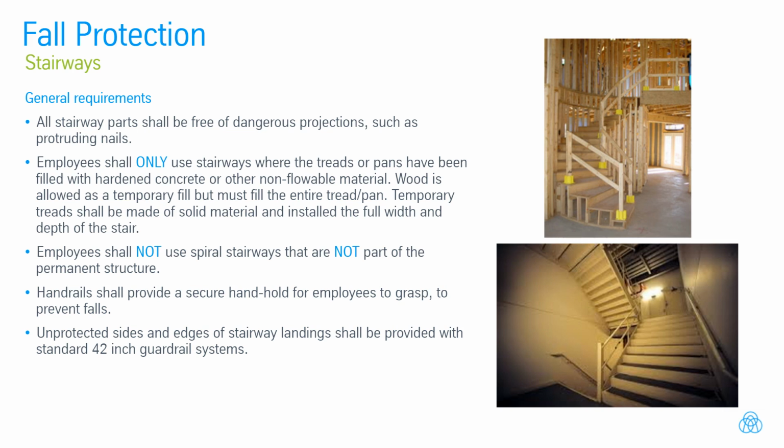Employees shall only use stairways where the treads or pans have been filled with hardened concrete or other non-flowable material. Wood is allowed as a temporary fill but must fill the entire tread/pan. Temporary tread shall be made of solid material and installed the full width and depth of the stair. Employees shall not use spiral stairways that are not part of the permanent structure.